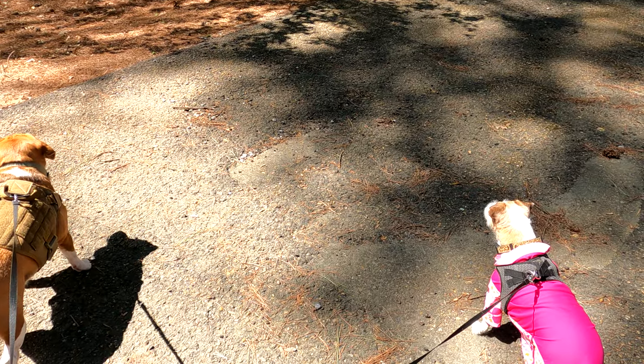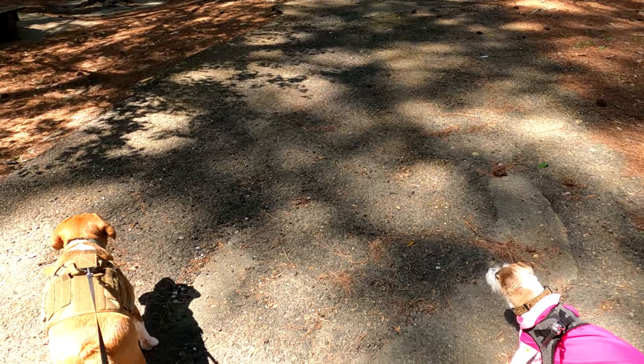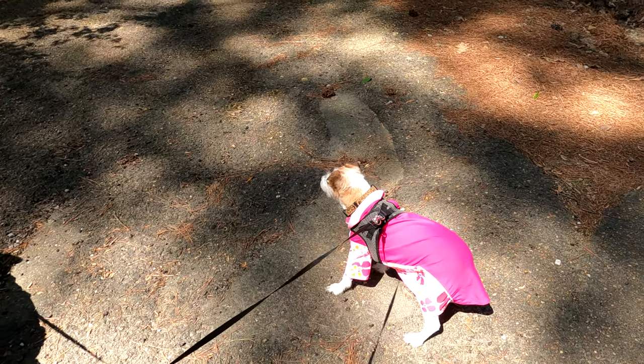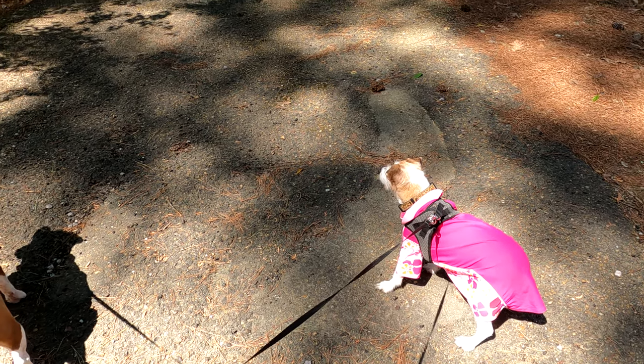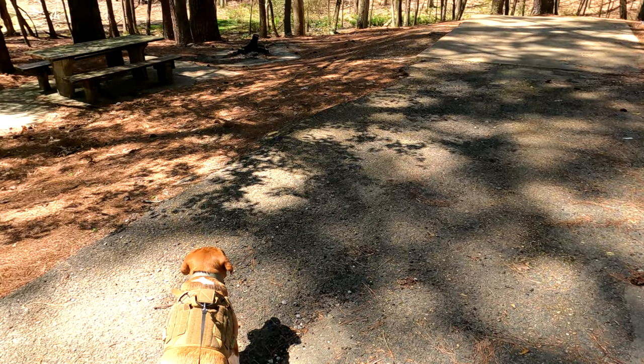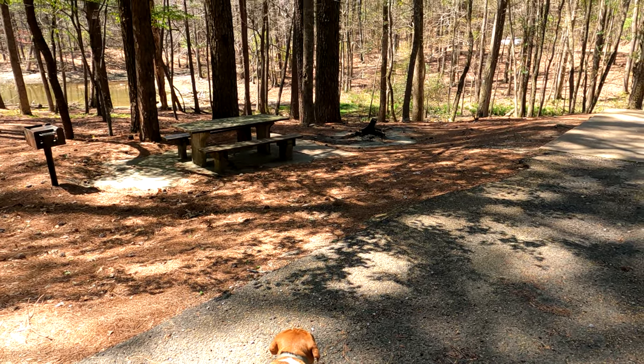Right now they have their eyes on a couple of squirrels. Come on, girls. Look at Lucy. I think there's half a dozen squirrels out there that I see right now.